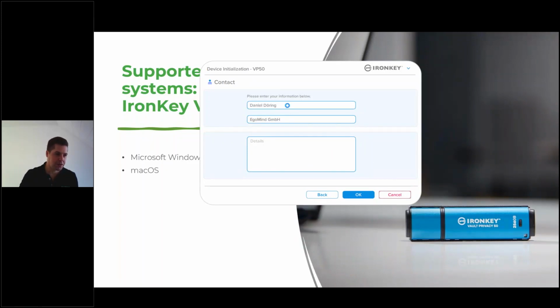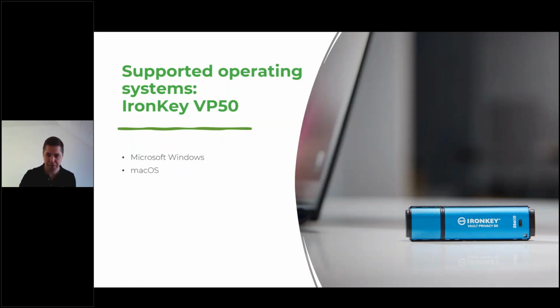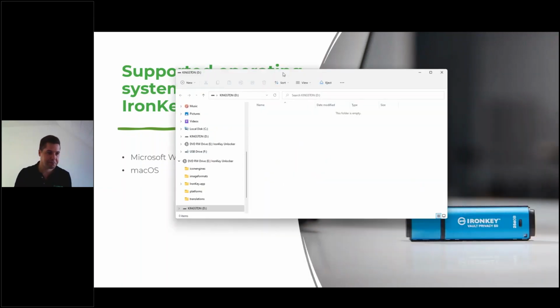But it's optional. You don't need to enter it. And that's all. After that, the encrypted USB drive can be used. There's no further preparation needed. You don't need to wait until the initial encryption has been done. You can start immediately and store data on this hardware encrypted USB drive.